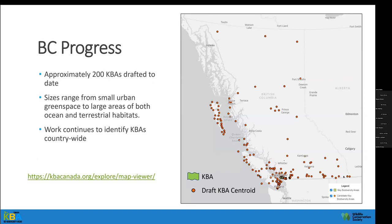So with the help of many people across the province and beyond, we've made pretty good progress in BC. To date, more than 200 KBAs have been identified and either are complete or in the process of development or review. Part of the KBA process has been migration of important bird areas to the KBA umbrella where they meet KBA thresholds. Most IBAs in BC do meet these. The work is ongoing to update information.